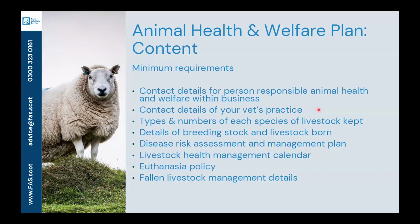And the types and numbers of livestock kept, details of breeding stock and how many livestock born, a disease risk assessment and management plan. So a herd plan is basically a big risk assessment. So we'll come on to this a bit more, but it's assessing, what is the risk of a disease coming onto my herd or flock, and should I be putting in mitigation to stop that happening?